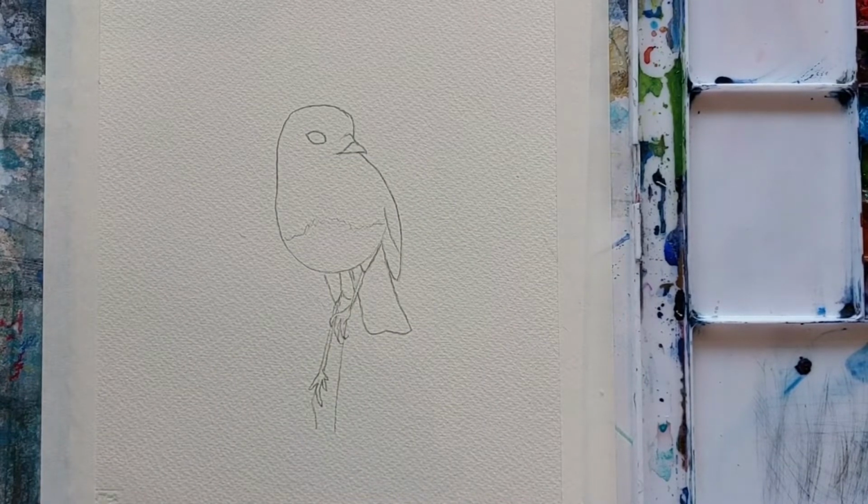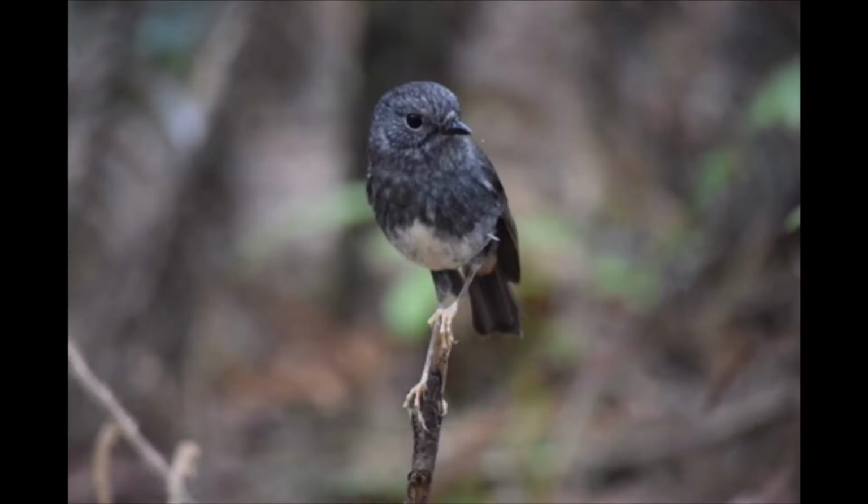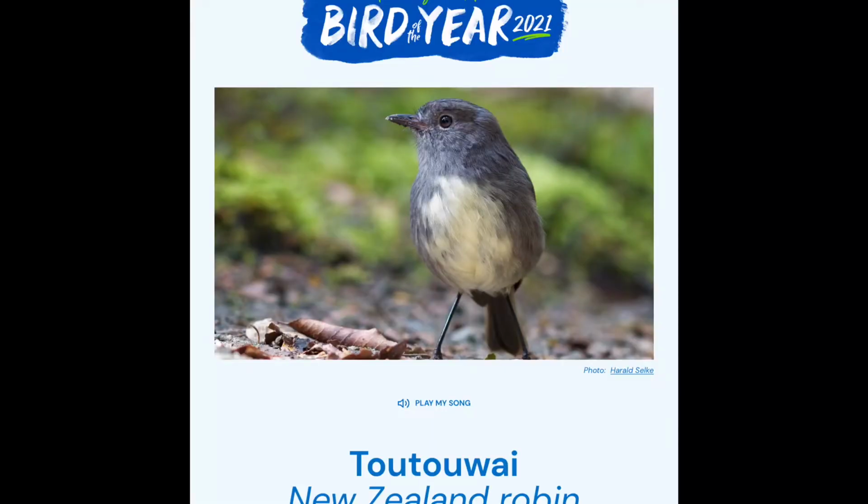Today I am working on a painting of the New Zealand robin, which is a native bird. The Maori name for this bird is the Toutouwai. I'm doing this because at the moment we have voting going on for the New Zealand Bird of the Year.